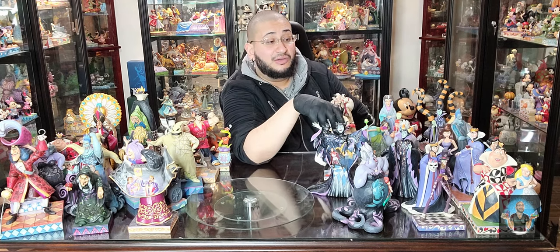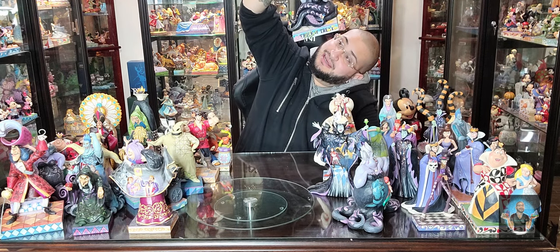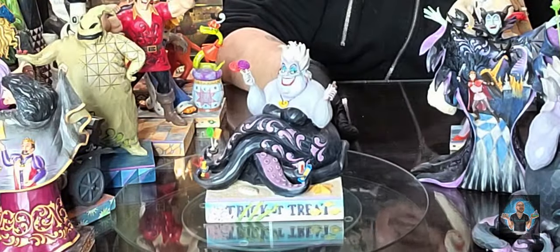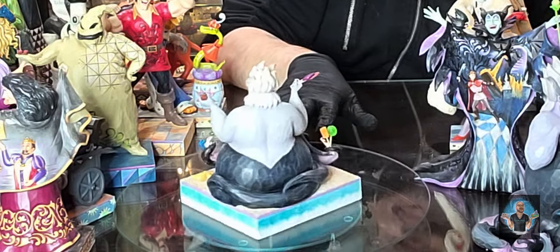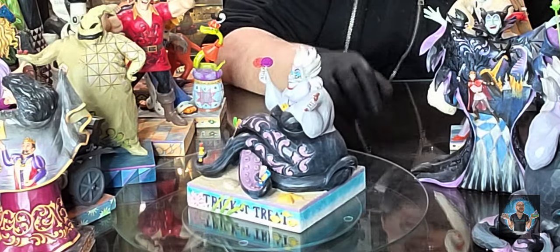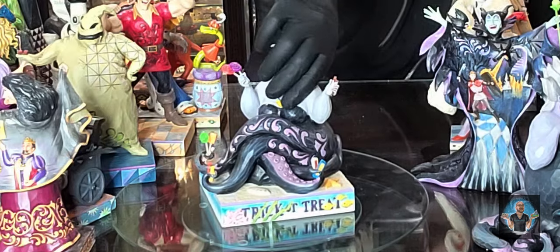Then they had the Halloween collection. Now, y'all saw this one in my previous video. The name of this one again is Deliciously Greedy, and it is Ursula for Halloween. I love this piece because it's one of a kind. It's a piece where she's just indulging in so many sweets. Both of her hands are holding sweets, all of her tentacles are holding Halloween candy, and I think it's super cute.